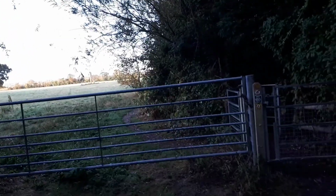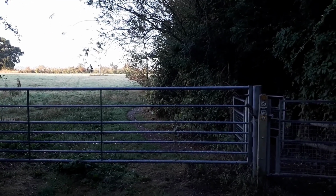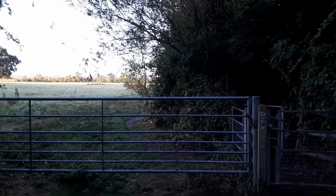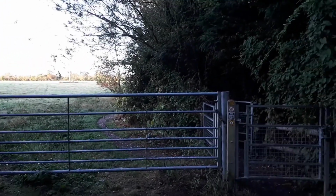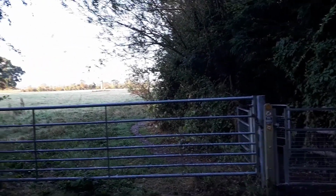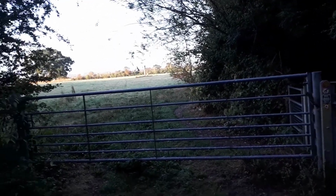I woke up early this morning and thought I'd make an early start. So it's only about 10 to 7 in the morning. I left the woods a few minutes ago. While I was putting my shoes on, I saw a deer. Unfortunately, I didn't have my camera to hand, but not to worry. It's a bit of an early start.